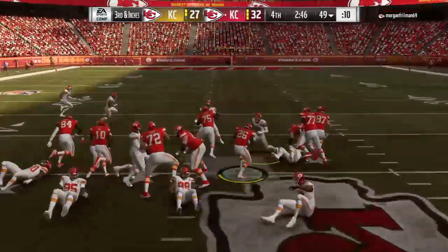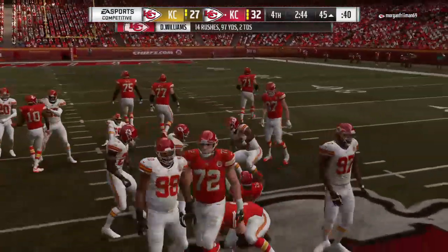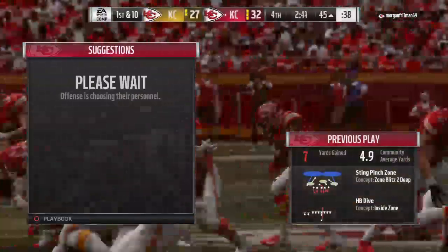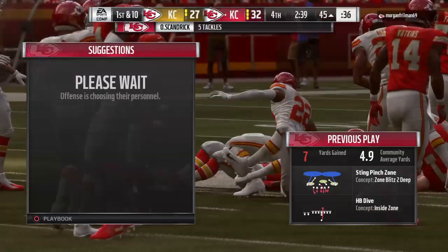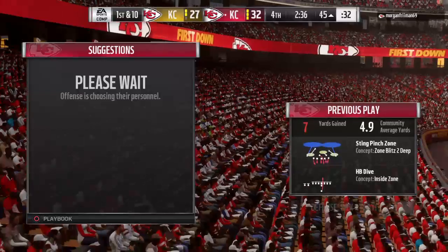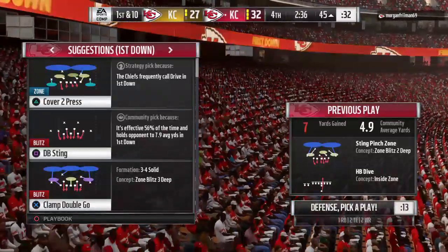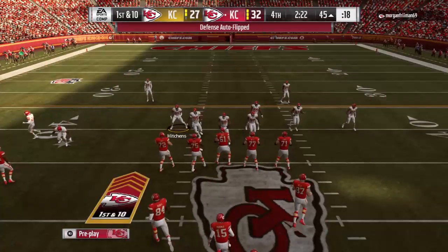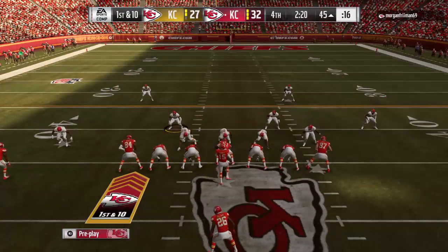On 3rd down, here's Williams. And he has the first down yardage before they bring him down right at the 45. Call it a gain of 7, and it gets him a new set of downs. And not totally home free yet, but it's looking good as they come up 1st and 10.